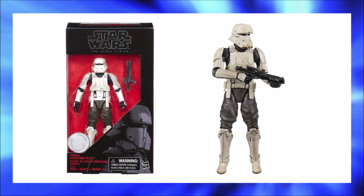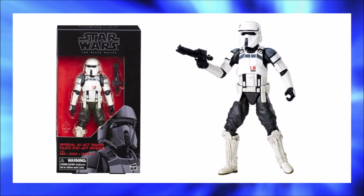And then the other exclusive, and this is one that I can share a little bit of a story on, is the Imperial AT-ACT driver. This is the same figure from the neck down as the prior one with some different paint, but he's wearing a Shore Trooper helmet in white. I don't think we actually saw these guys in the movie. There may have been the most incredibly brief flash of seeing one sitting in the cockpit of an AT-ACT, but we didn't really see a whole lot of those in the movie either.